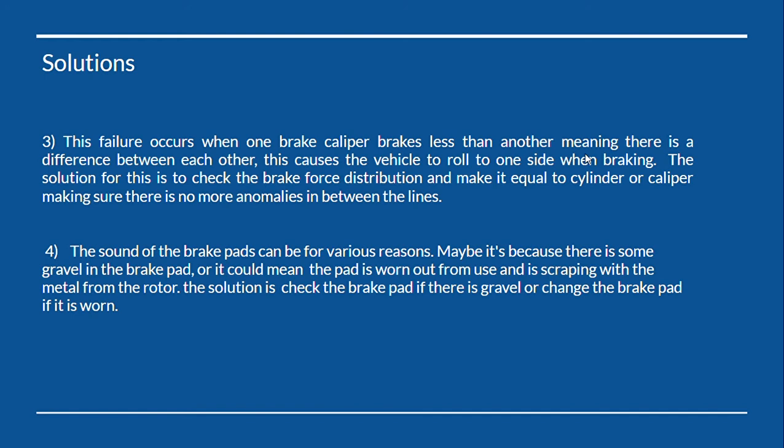Solution number 3. This failure occurs when one brake caliper brakes less than another, meaning there is a difference between each other that causes the vehicle to roll to the side when braking. The solution for this is to check the brake force distribution and make it equal on each cylinder or caliper, making sure there are no more anomalies in the line.